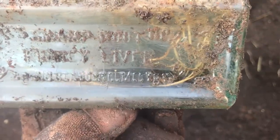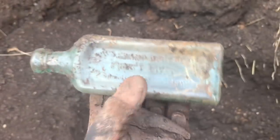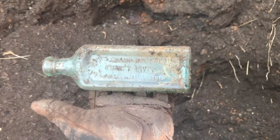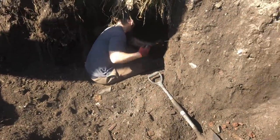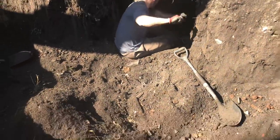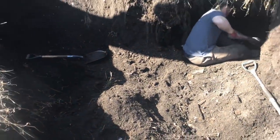Real crudely made. Look how the embossing's got little dots all over it. Nice blown in mold, aqua. Heck yeah. Number two keeper out of the hole so far. I'm gonna keep working down, guys. All right, guys, Corey made it here from work. He's working down in a little undug spot that Jimmy dug with the backhoe, opened it up for us. So we're just working around finding our undug stuff.